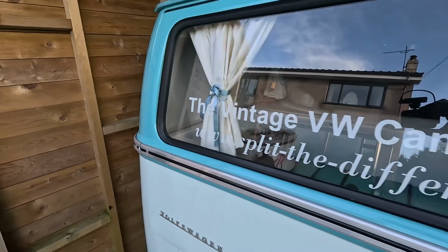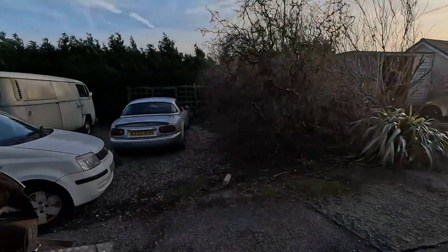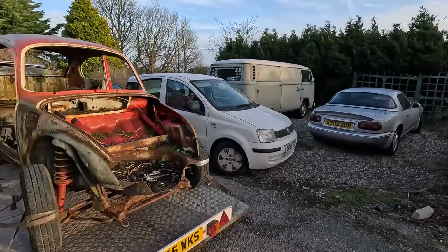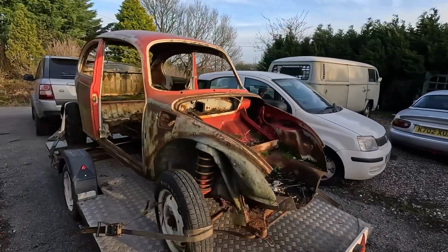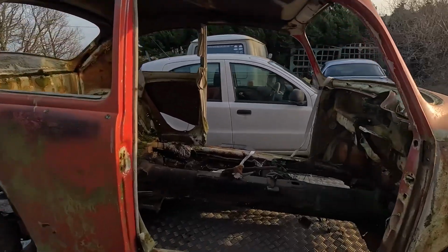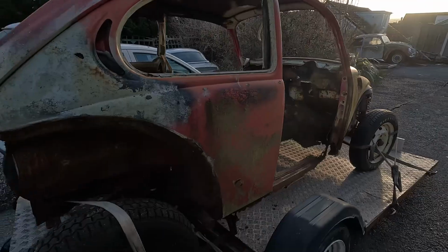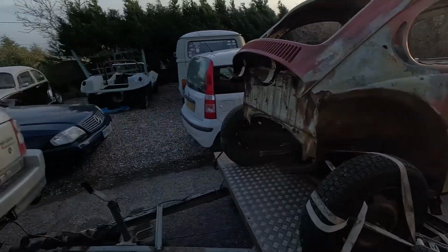The vintage VW camper hire. We've had a good look round here today. There's some great cars and vans. We've got this Beetle on the trailer, just £50. I think that's the cheapest Beetle on Facebook. Right then, let's set off back home.